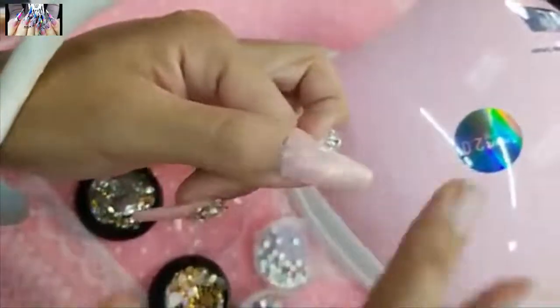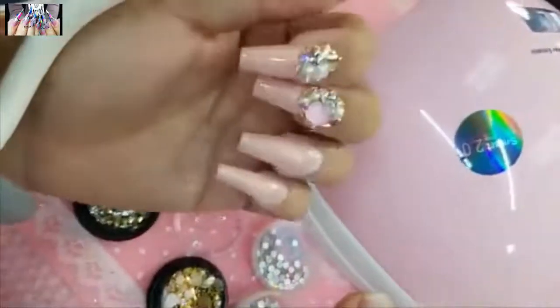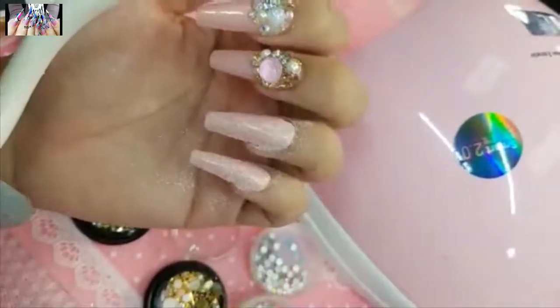Wow, look how beautiful that looks. Sos es un genio, Max, volver a la Argentina, espero pronto.